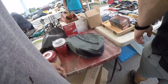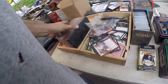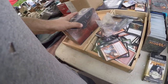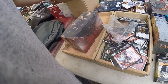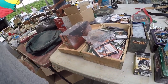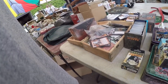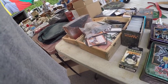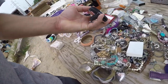I thought Benny would have some magic cards. Let's see what he's getting on them. Do you know what he's getting on the cards? I know he bought them. Oh, he already... No, he didn't sell those to me. He's got these and all these here. Okay. Yeah. A lot of little pieces of jewelry in here.